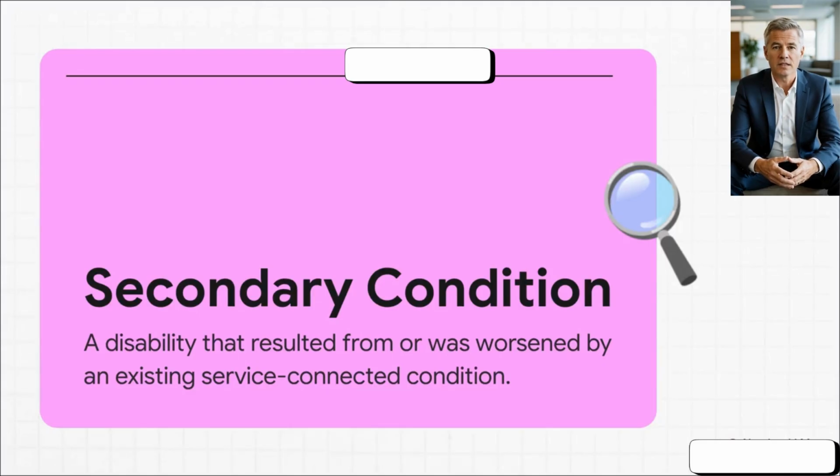Mistake number 5 is a huge one that so many people miss: secondary conditions. Let's say you have a service-connected knee injury. For years, you've been walking with a limp to compensate, and now your back is killing you. Well, that back problem is a secondary condition, and you can absolutely file a claim for it. It doesn't need its own direct event in service because it's already connected to an injury that is.